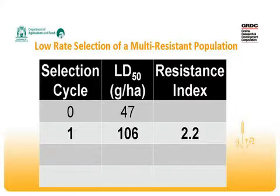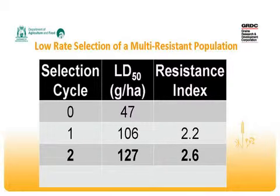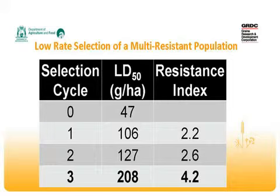Now the progeny of that first selection, you can see right away the LD50 has increased, it's doubled to over 100 grams per hectare. This time, we increased the selection intensity and selected plants at 120 grams of pyroxysulfone. You can see the LD50 increased a little bit more to 127. Then with one further round of selection at 120 grams per hectare, by the third cycle of selection, the LD50 is over 200, four times the initial LD50 of the population. So in fact, a fairly high level of resistance evolved from a repeated selection experiment in this pot study.